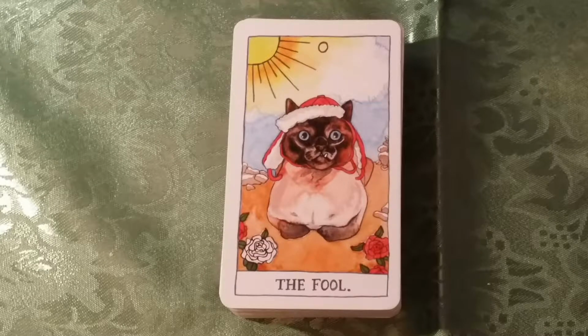Oh, reversed. This also has a reversed position, so cool. Reversed. In this position, the Fool reminds us not to overthink matters. In general, things are what they look like, and we shouldn't pretend they're not. A beautiful day is a beautiful day, and no occasion to wear a fleece hat. Take responsibility for your choices. Beautiful. Okay.